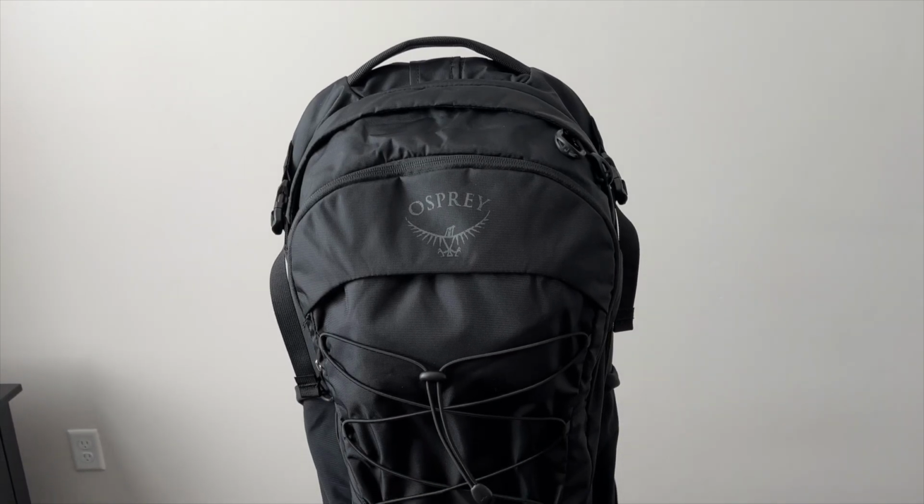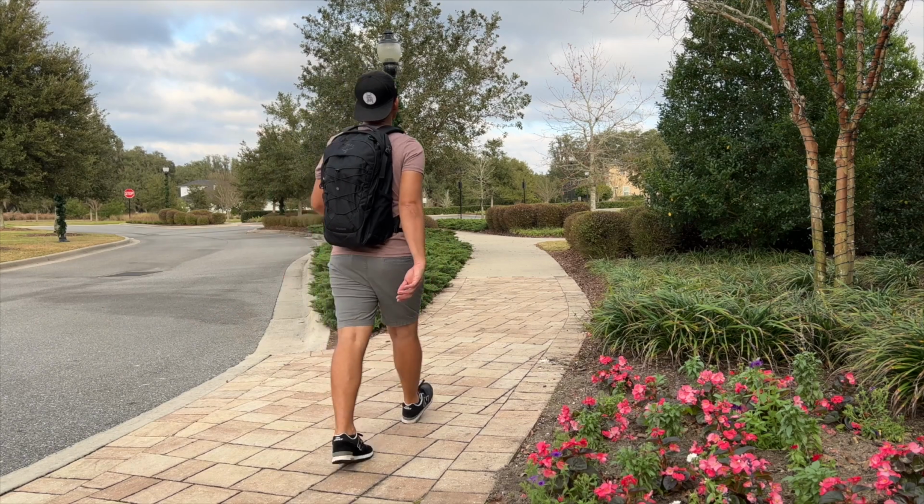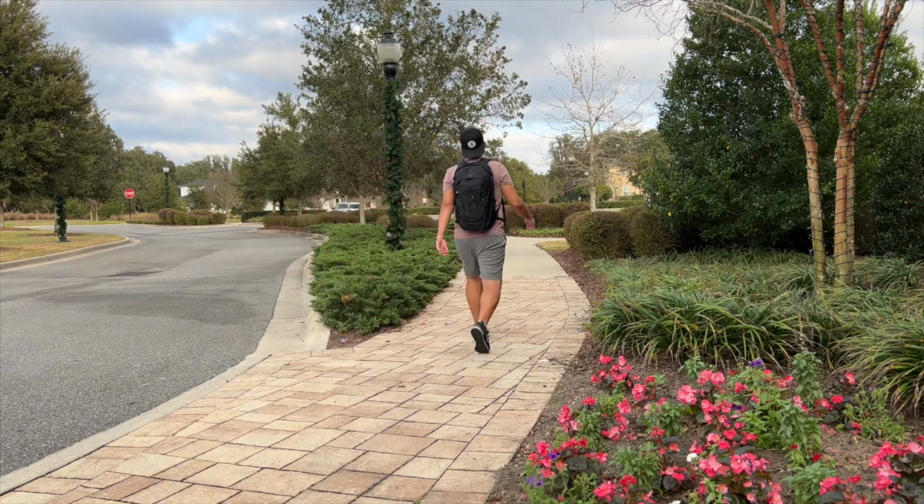The next bag on the list is the Osprey Metron, and Osprey is a company that has a very wide depth of backpack styles. They have minimalist backpacks, they have very technical packs, travel backpacks, daily bags, and we've looked at a ton of them on the channel. I compared the Osprey Quasar with the North Face Borealis backpack pretty recently, and that was a really fantastic all-purpose bag. Reminded me a lot of the Refugio as well.